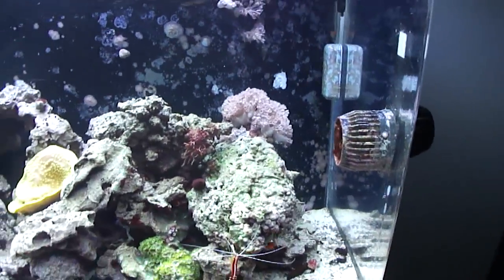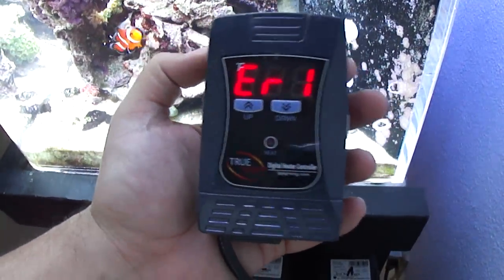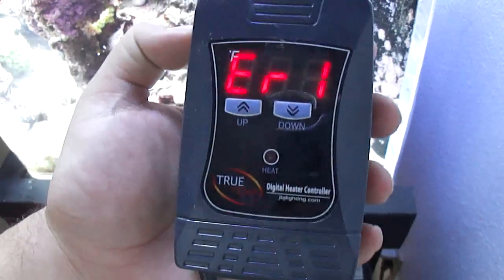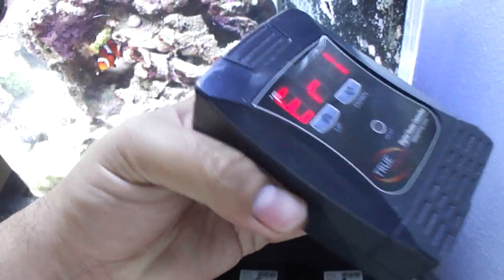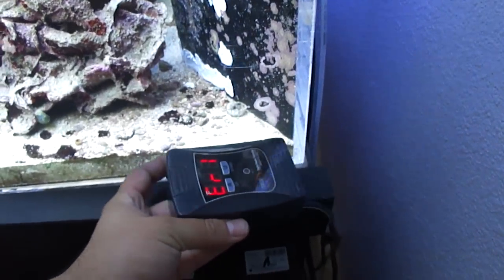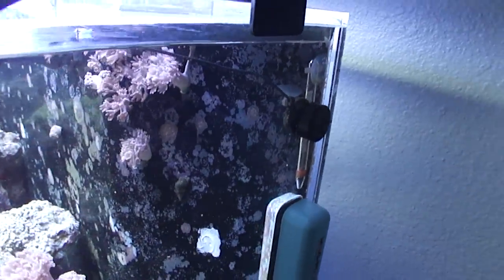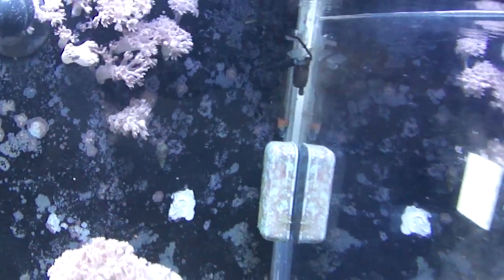Let's see what else. Now a touchy subject that I need to cover. I've read a lot of good reviews on this True Temp. This guy, after a year, it's turned out to be horrible. I've changed out the temperature probe twice already. While the heater element is fine, the temperature probe is a really bad design. You can see the temperature probe right there, just hanging out. This guy broke right where the probe section is, it cracked, and it cracked twice.